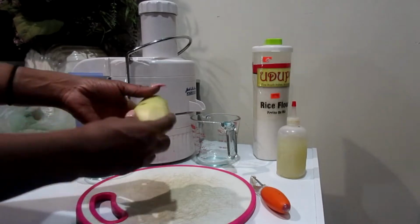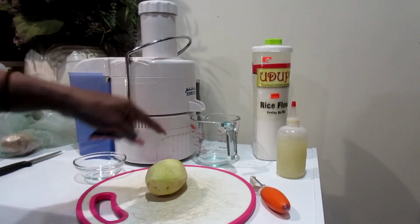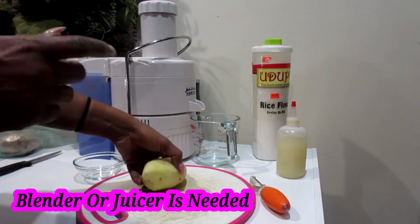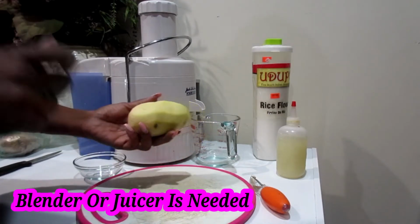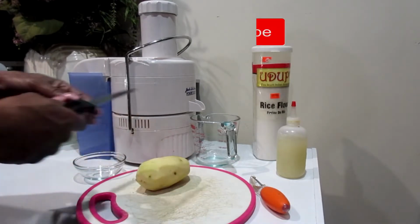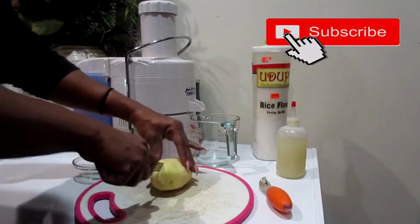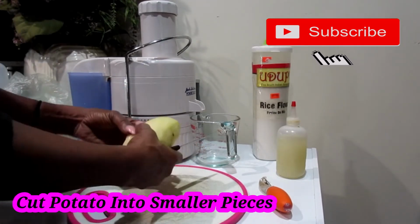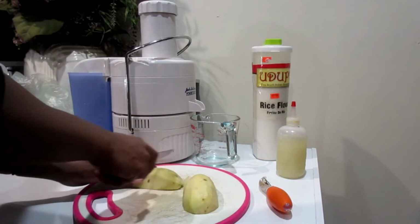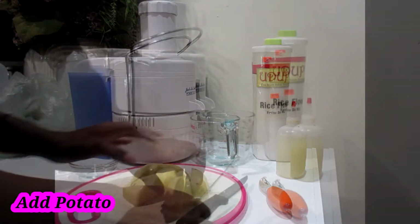So we're back and I finished skinning the potato. There's two ways that you can actually get the juice of the potato. You can either use your blender and blend it down into a nice paste, then strain it, or you're going to use your juicer, which is what we're going to use today, to really get a full extraction of all of the water content of the potatoes. So before putting it in your blender or your juicer, what you're going to do is cut your potatoes into small pieces just to make it easier to mash into the blades, okay?